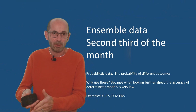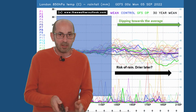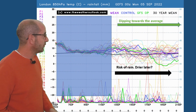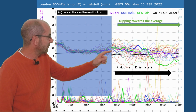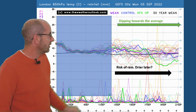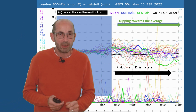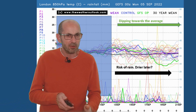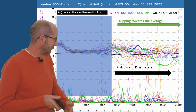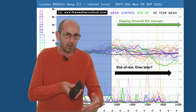It really takes us a little bit beyond it, but just to focus now on the second third of the month. Here's the 16-day GEFS ensemble plot for London. Air mass temperatures across the top, the thick purple line, the ensemble mean, the thick black line, the 30-year average. The gap between them narrows. There is a trend there for temperatures to be dipping back towards the average. Most of the runs are really supporting that idea, reasonably likely to be the case. I think at least the ensemble mean is representative of what most of the runs are showing.